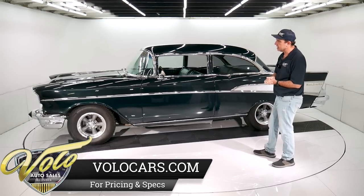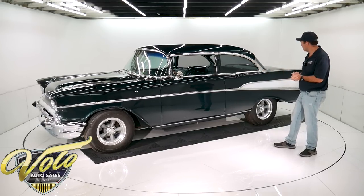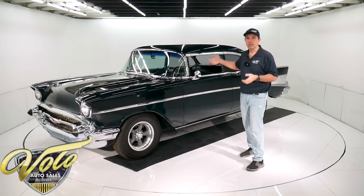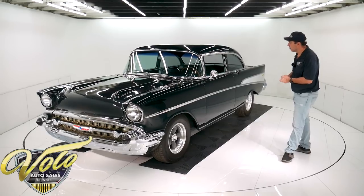They did put disc brakes up front. It looked like the original e-brake system. Looks like it's hooked up. It has a custom stainless steel fuel tank back there with custom straps holding it in place. So underneath is real respectable.